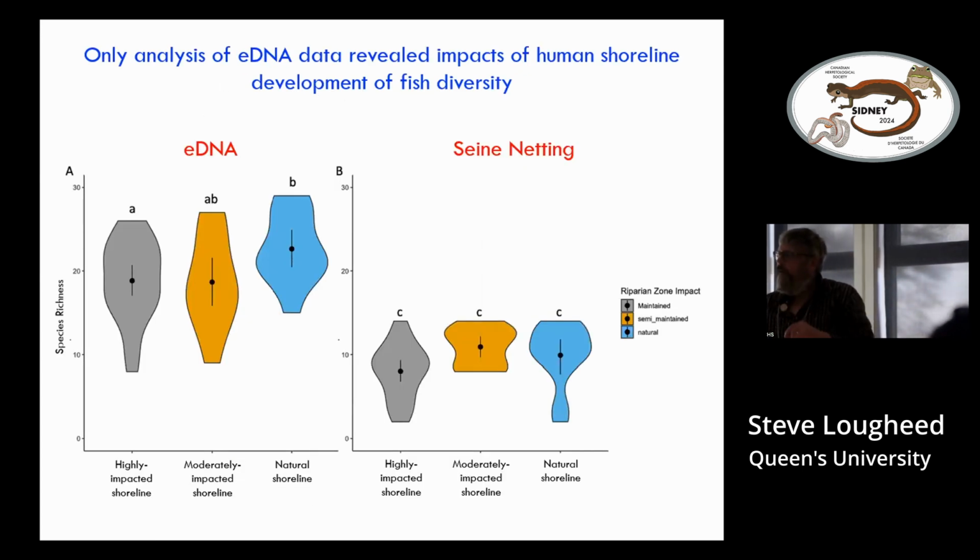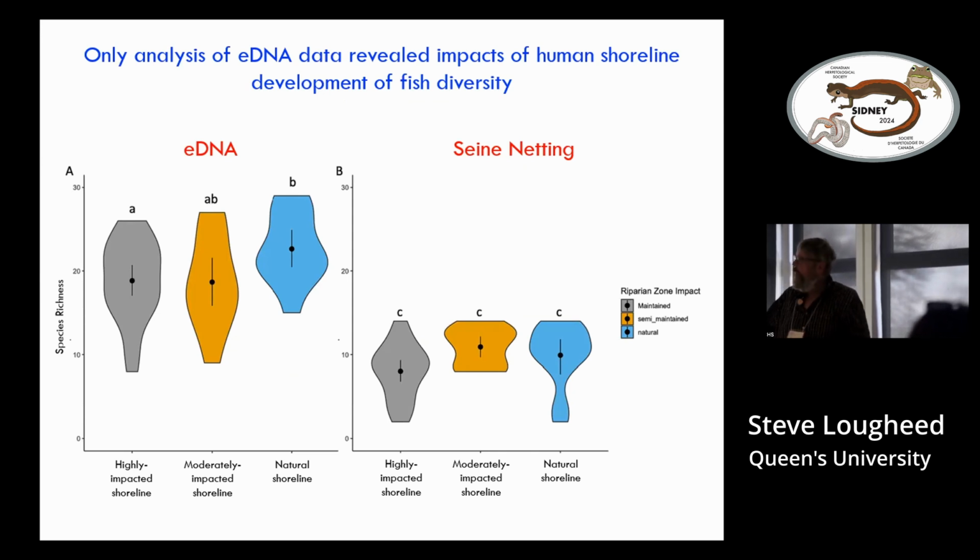And so here's an analysis that looks at impacts. So this is human impact. So what we did is we divided the sampling sites according to how impacted the shorelines are. So this is highly impacted. You can imagine an urban area like maybe around the city of Brockville, moderately impacted, and natural shorelines. So falling into a category where we might say it's not pristine, at least there's intact forest and riparian corridor. And so what we have is species richness on the y-axis, these three categories.